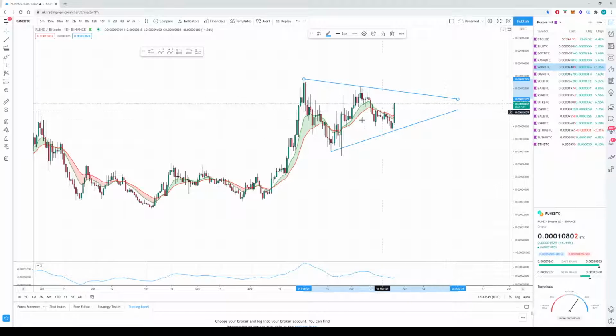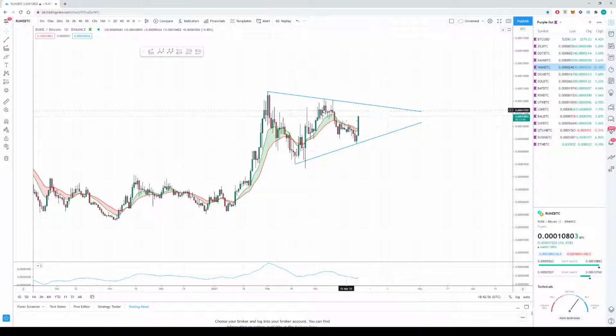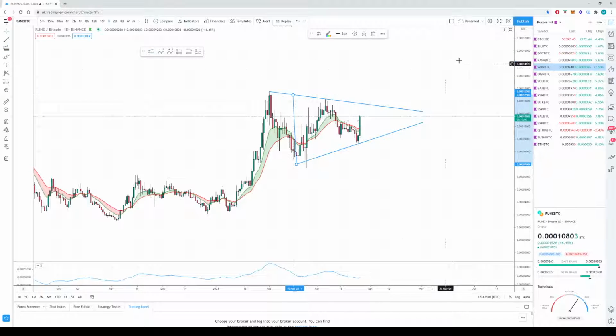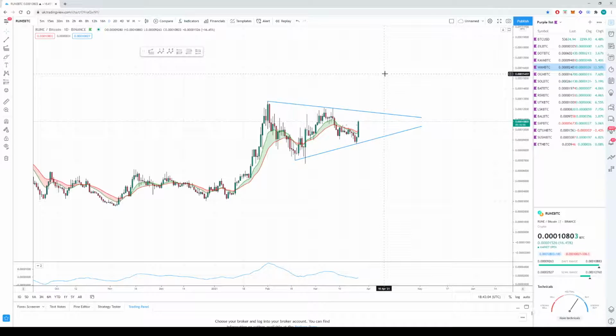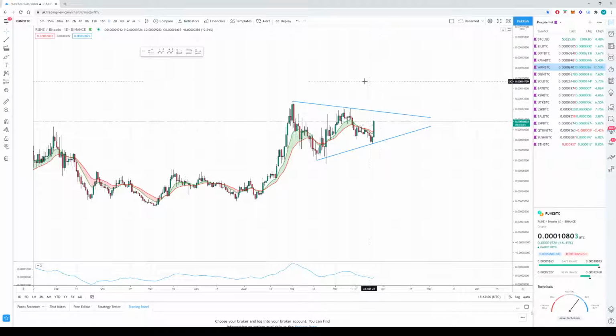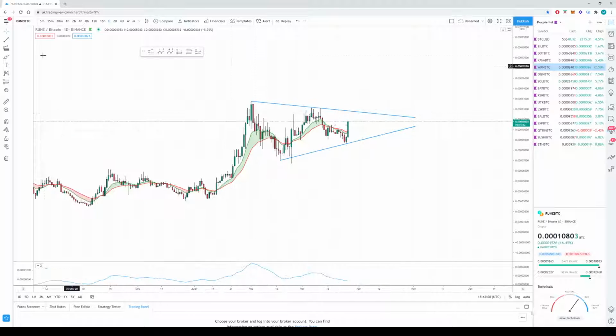If it's a symmetrical triangle, then yeah, all great. If it rejects from here and then goes up again, then our target would be that area there. But so far, it's just consolidating. All right. Cool.